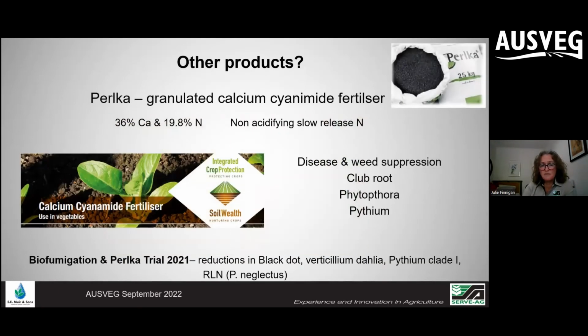So another product I've had a little bit of a play with is Perlka. So Perlka is a granulated fertiliser. 36% calcium, about half of that is highly available calcium, 19% or 20% nitrogen, and that's a nice slow release nitrogen as well. And if you look on the Soil Wealth website, there's a really good fact sheet there that discusses a whole heap of information behind Perlka, but they've also found, along with the fertiliser ability, some additional benefits such as disease and weed suppression. So that particular fact sheet talks about clubroot, phytophthora and pythium.